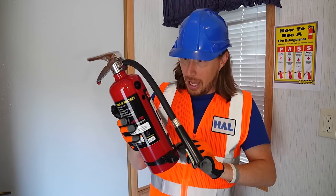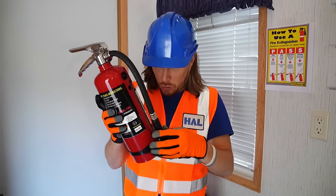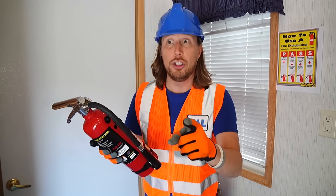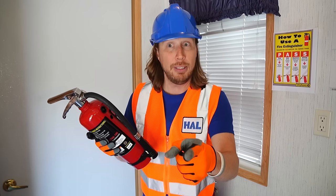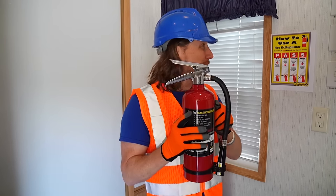But if you ever use up all of the contents of your fire extinguisher and you still have a fire, what you need to do is drop your fire extinguisher and get out of the house as quick as you can. Yep, and go to your safe spot or maybe a neighbor's house. Oh, but we gotta make sure that we really know how to operate a fire extinguisher.